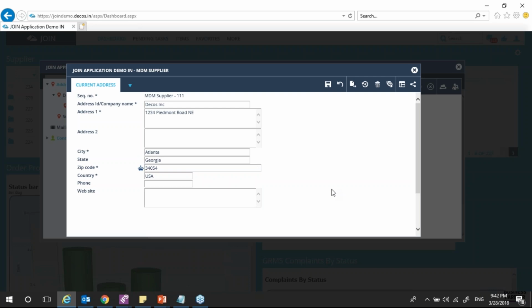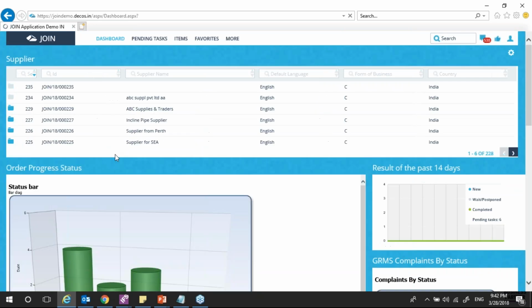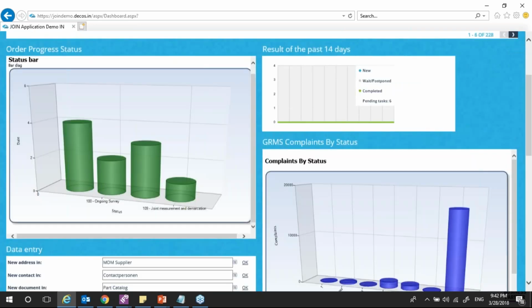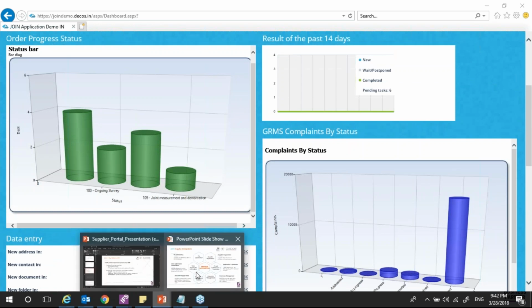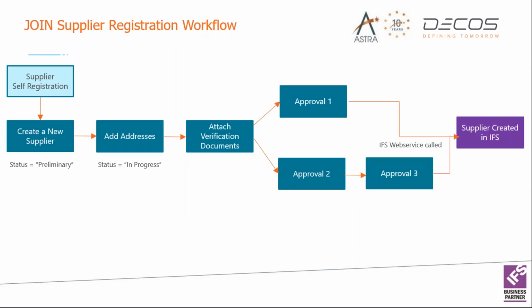And I save. So you see, the address of the supplier is registered and a new entry is made in the system. What we are going to follow is this workflow. As you see, I have created a supplier registration wherein the supplier has sent in the information. So I create a new supplier, which as of now is in preliminary stage. Then I have also added one address, and then the status becomes in progress.